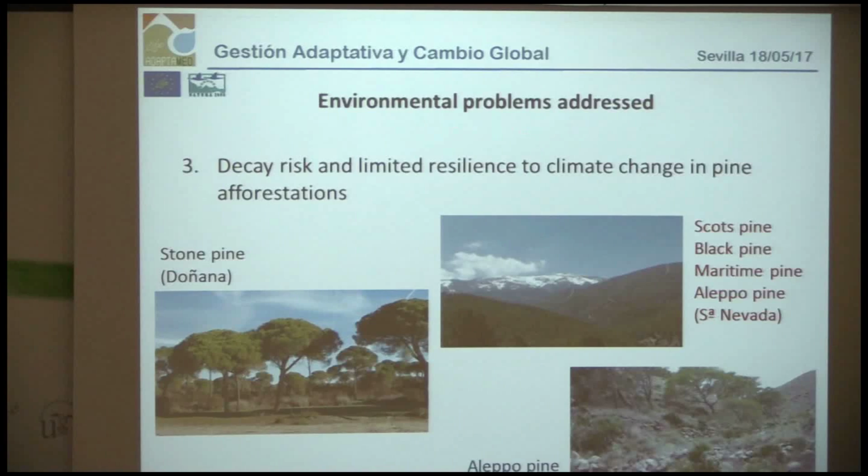And there is a third package that focuses on the risk of decay and the limited resilience of pine afforestations in these parks. You know that one of the predictions of climate change is higher temperatures and lower precipitation, and that means that the density of forest may be too high to be resilient, to be sustainable. So one of the possible measures is to reduce this density and also diversify the vegetation so that when things change, the forests are already prepared. That is done with different pines in different places. That's one of the strong parts of the project, I think. Stone pine in Doñana, Aleppo pine in Cabo de Gata, 4 different pine species in Granada.